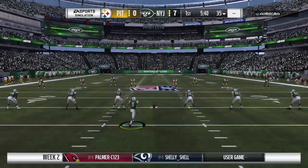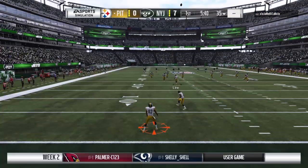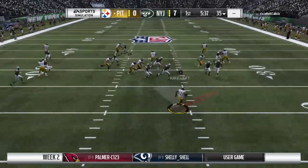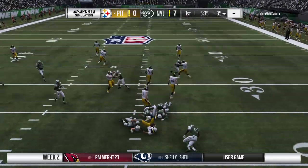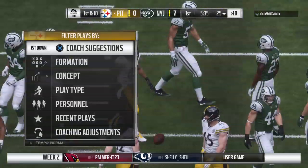Santos out now. He'll kick it away. This fielded at the 2. And not a bad return. Here he gets it out to the 25-yard line.